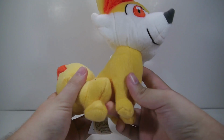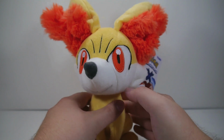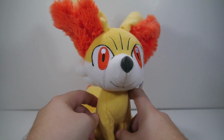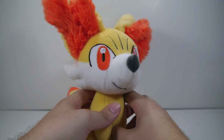Fennekin I really like. In fact, I just had the pleasure of spending a little bit of time with an actual real-life Fennec fox, and they're really, really adorable. They're really small, and I love them a lot. So, Fennekin won me over pretty quick, just because, I don't know why. I'm always quick to like the fire types, usually. And Fennekin was no exception to that.